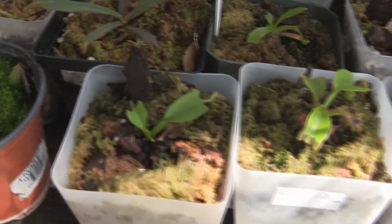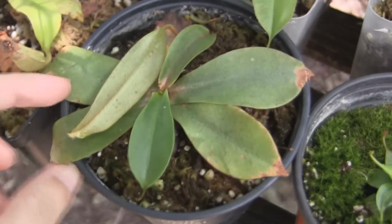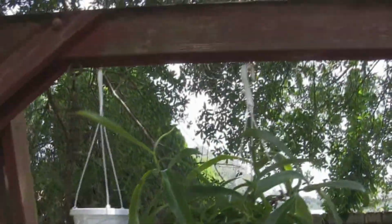Let's see. Alright, so we got some. These three are truncatas. Oh, shoot. Looks like something got in after all. Oh, man. Something got in through the side. I need to fortify this better. But I've got some hanging here now, and I'm going to hang more.